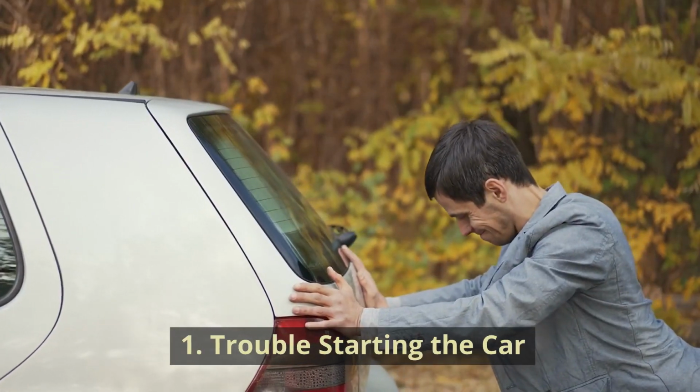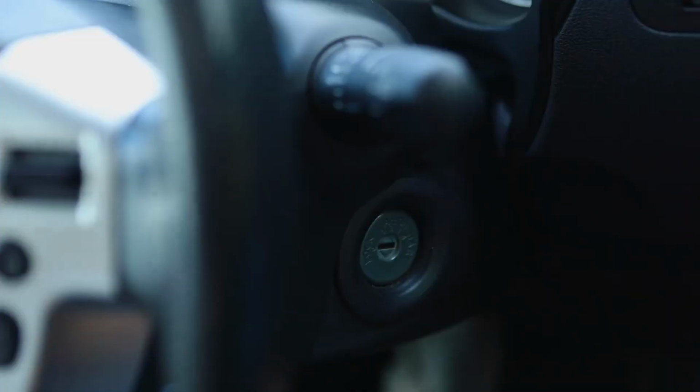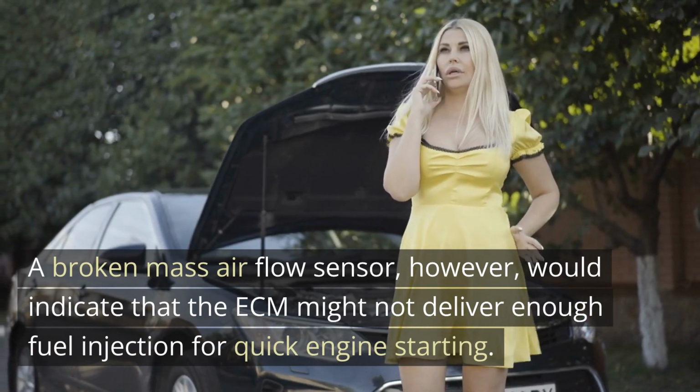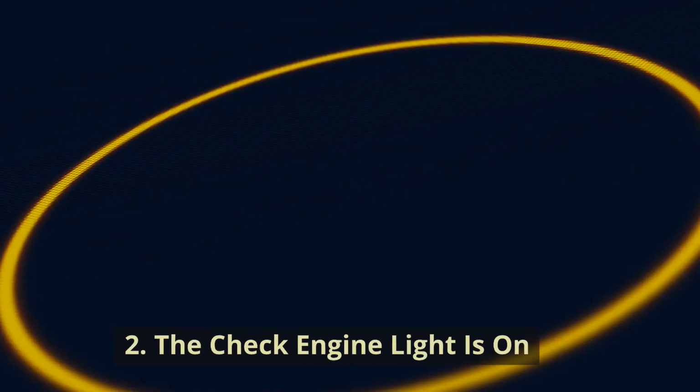1. Trouble starting the car. Starting problems may be a sign of a faulty MAF sensor. Compared to idling, starting an engine uses more fuel. A broken mass airflow sensor, however, would indicate that the ECM might not deliver enough fuel injection for quick engine starting.